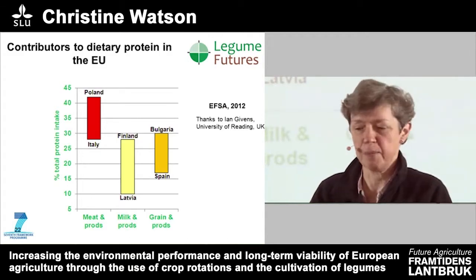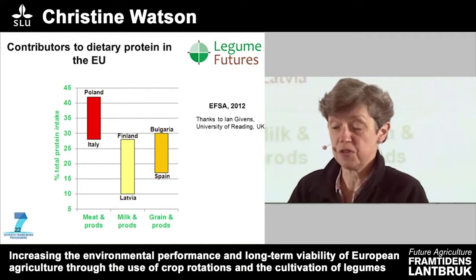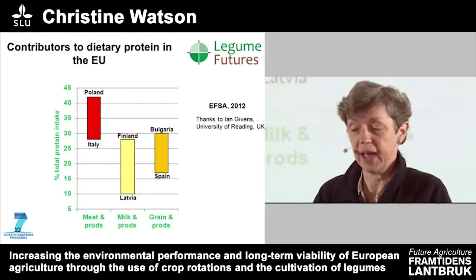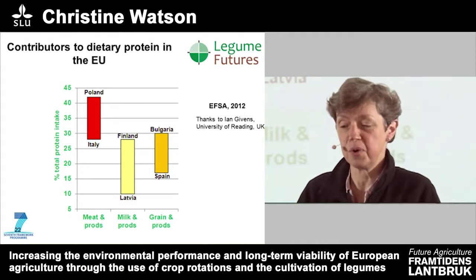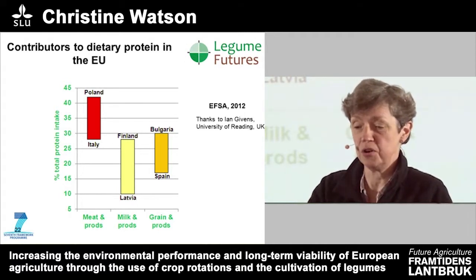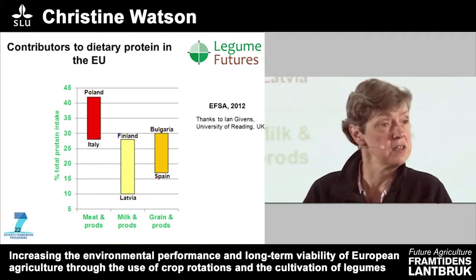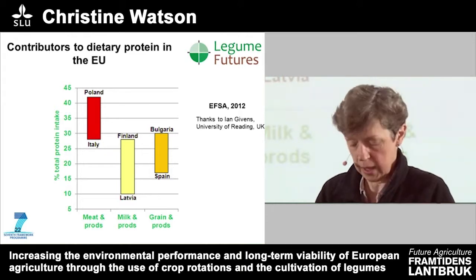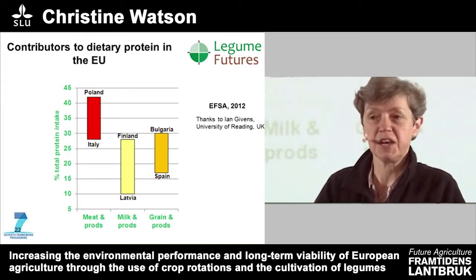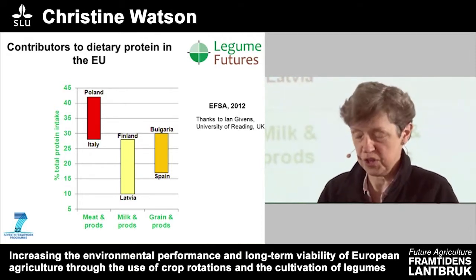As I said, dietary habits are changing. This is a slide of Ian Givens from the University of Reading, showing how the protein intake in different products varies in different parts of Europe. If you look at Poland, over 40% of their dietary protein intake is coming from meat, and the middle bar shows Finland very high in terms of dairy produce and milk. But this dietary change is one of the things fueling the changes in the amount of protein we're importing.